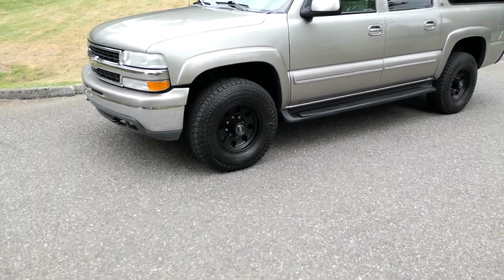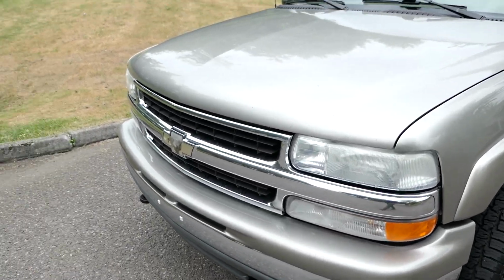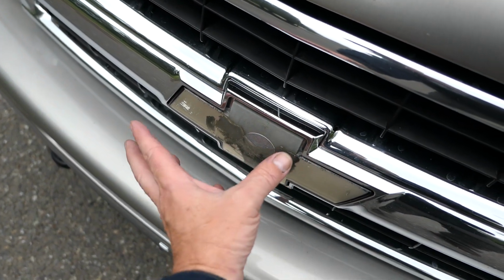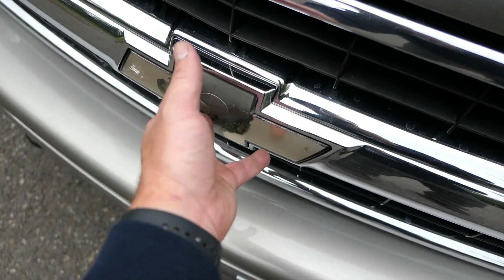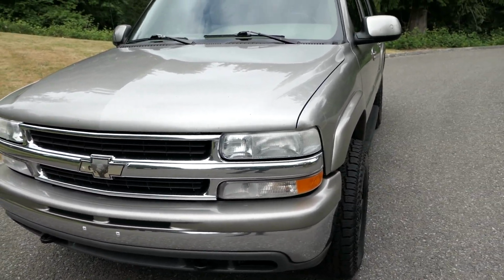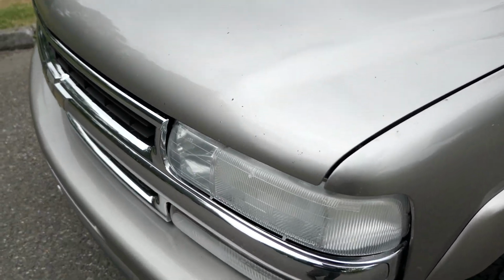Plus it's fully loaded. And then you come with the 8.1 liter, and you get this pewter metallic that just looks good, dirty or clean. This is a little bit chipped here, but you can find these on eBay. I meant to replace it, but for whatever reason, when I would drive it or see it, I'd remember, and then I'd forget. But they're really cheap, and I'll try to pick one up before the end of the sale.